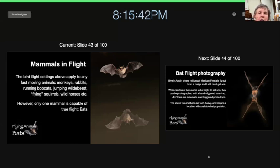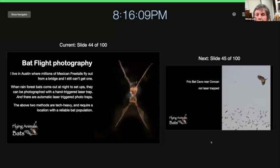Oh, by the way, there are also fast-moving mammals: monkeys, rabbits, bobcats, wildebeest, flying squirrels, jumping monkeys, wild horses, and all of the flying action. Moving target nostrums apply to these other fast-moving mammals. But the only mammal which truly flies are bats. Bats are like hummingbirds. They can just be shot au naturel, and someday I'm going to get that bat photo out from underneath the bridge.